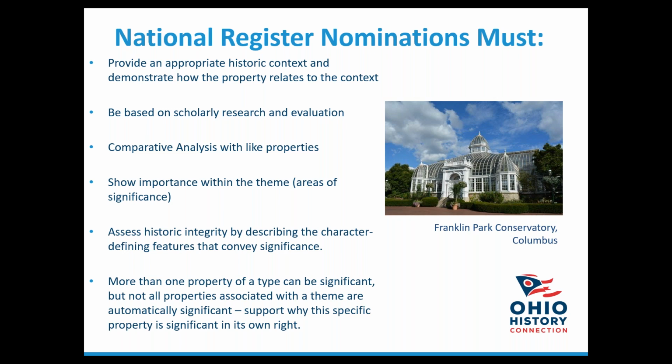Show importance within the theme. So what is it being nominated for? Is it education? Is it industry? Is it commerce? Just make sure you're really supporting that theme. We've already talked about integrity, but again, you need to make sure you're showing that. More than one property of a type could be significant, but not all properties associated with the theme are automatically significant. Support why this specific property is significant in its own right. So basically, you need to support why this property is not just one of the many.